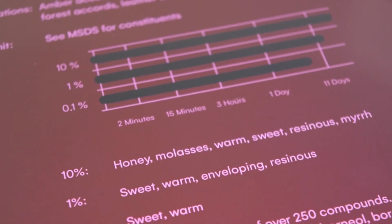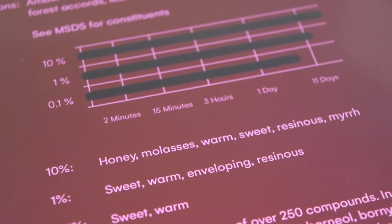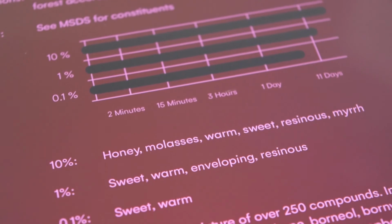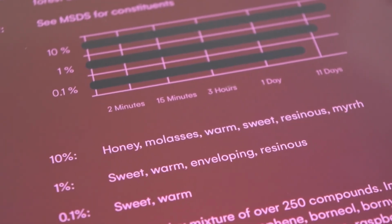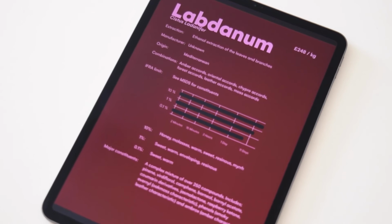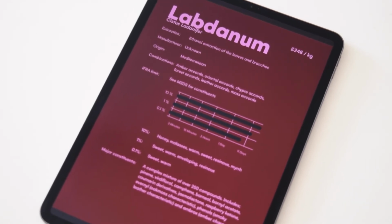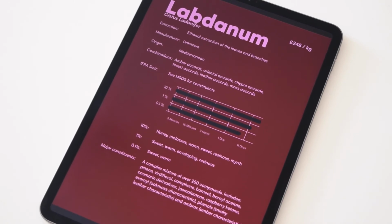So that is quite important in classical perfumery, and then it's also a key constituent for a very simple amber accord. So what you can do is you can take vanillin and labdanum and mix them together, and that forms a very rudimentary amber accord. So yeah, it's really useful stuff.